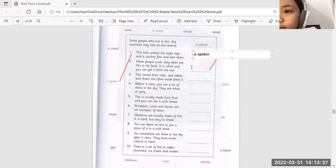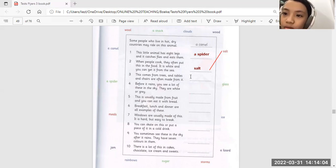3. This comes from trees and tables and chairs are often made from it. Wood. Oh, wait, yes. Sorry, you can't see it. Yes, wood. Okay, good.